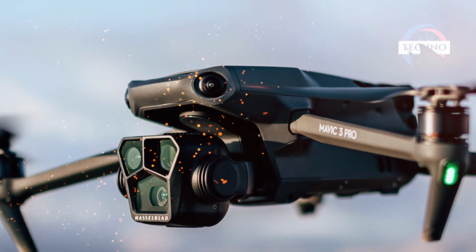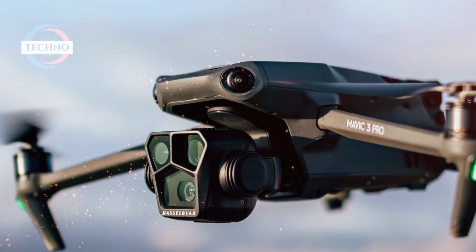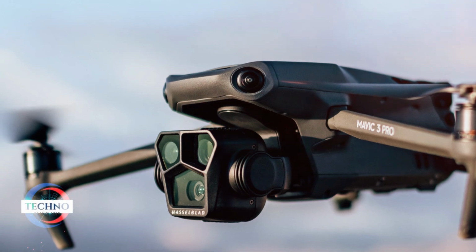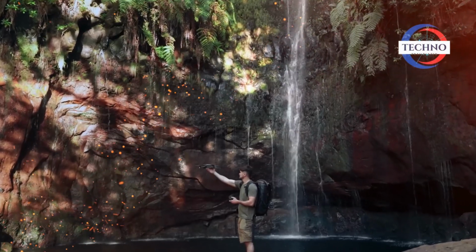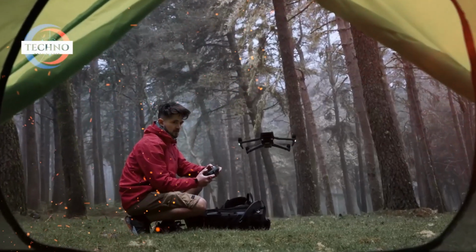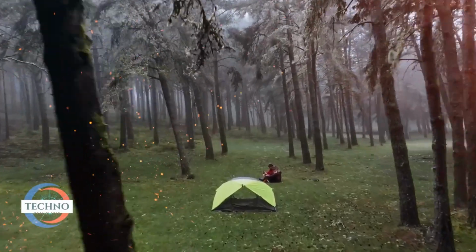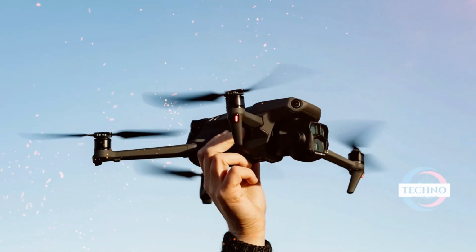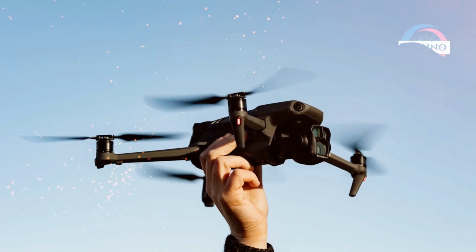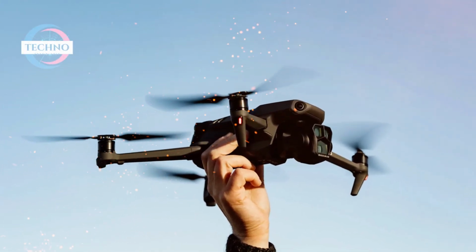What truly elevates the Mavic 3 Pro above the Autel Robotics Evo Lite Plus is its superior imaging capabilities and enhanced flight intelligence. While the Evo Lite Plus offers excellent performance, the Mavic 3 Pro's dual camera system and advanced AI features provide a level of versatility and creativity that is unmatched. The ability to switch between wide-angle and telephoto lenses opens up a world of creative possibilities, allowing users to frame their shots with stunning depth and perspective.